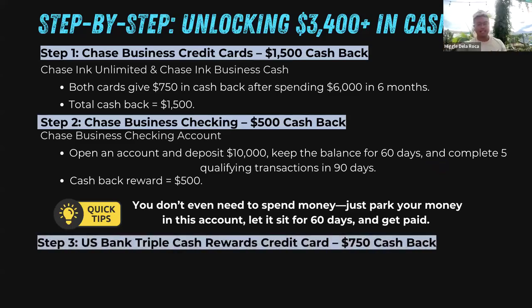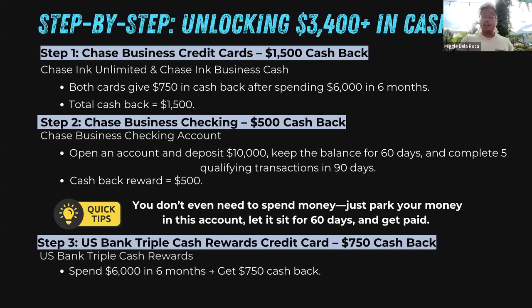Now, step three is we're going to want to open up the U.S. Bank Triple Cash Rewards credit card. This card alone gets a 750 cash back, right? And in order to get that, you need to spend 6K in 6 months. So very similar to Chase, you'll get that 750.